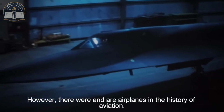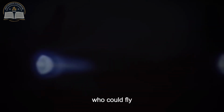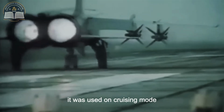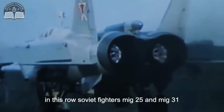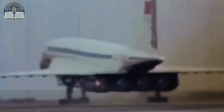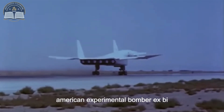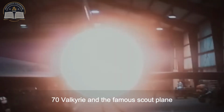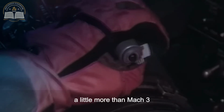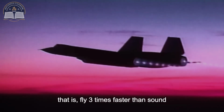However, there were and are airplanes in the history of aviation that could fly for a very long time on afterburner. It was used in cruising mode. In this row, Soviet fighters MiG-25 and MiG-31, as well as the supersonic passenger airliner Tu-144, the American experimental bomber XB-70 Valkyrie, and the famous scout plane SR-71 Blackbird. In this row, it stands out especially. It could, for more than an hour, maintain a cruising speed of a little more than Mach 3. That is, fly three times faster than sound.